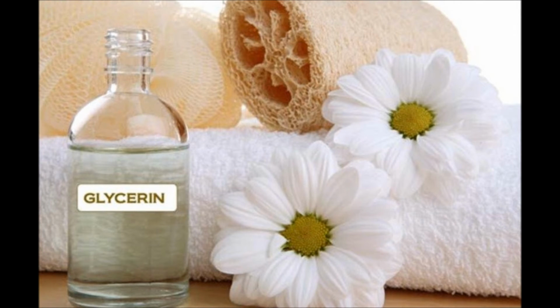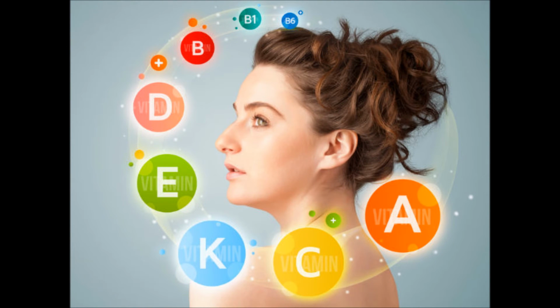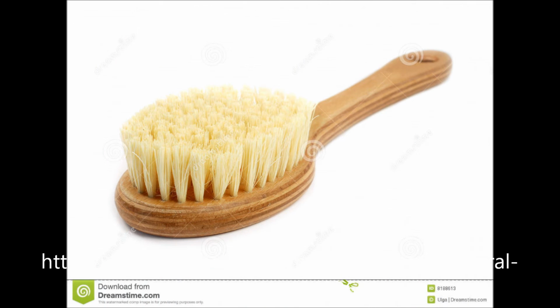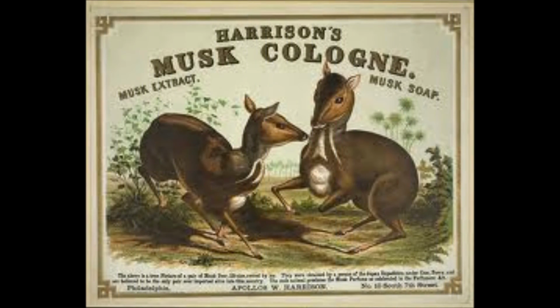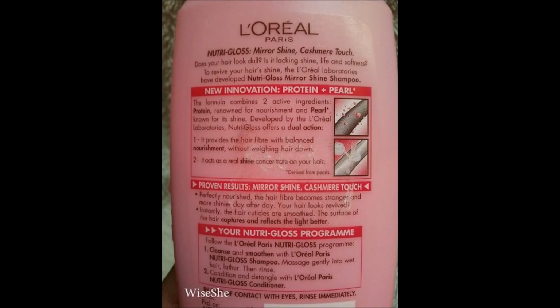Vitamins that are in the ingredient list are often animal-derived. The word natural, as in a natural hair or natural bristle. Casein, which is milk protein. Musk, tallow, amino acids, panthenol, and carotene. And this is a very incomplete list.